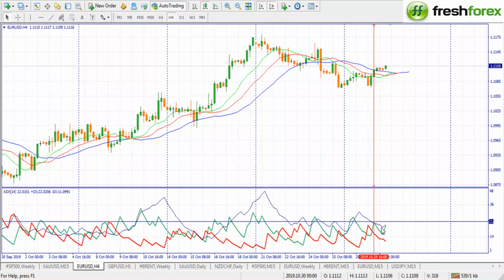So we are seeing a buy, yes, it's a move to the upper side, but that move has no strength to it, which means if we have to buy it, we have to wait for this main line to cross above 25. That's simple. If you have to pick a buy on this one, you should be waiting for the main line, which is this one here, the blue one, this one.